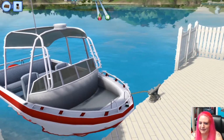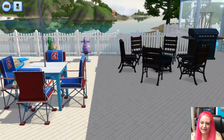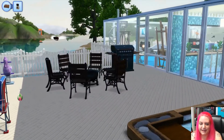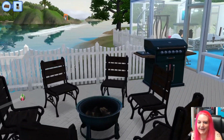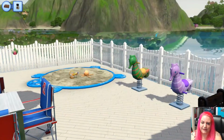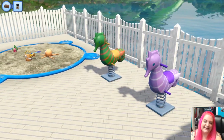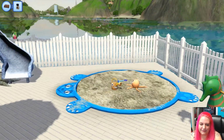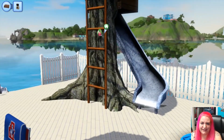I want to build a boathouse too, you guys. I totally want to do that, and I will one day. Oh, we've got some beautiful seating back here with an umbrella to keep you nice and shaded. We have a bonfire. I keep getting distracted by that boat. And a barbecue grill. This would be such a gorgeous place to come out and sit and watch the kids play, have a cookout. There's my little seahorse toys. And a sandbox with the big old turtle. So cute. And here's the treehouse.